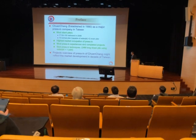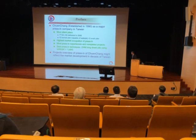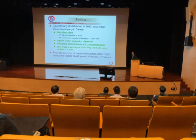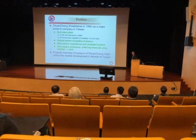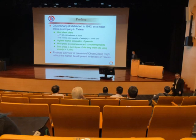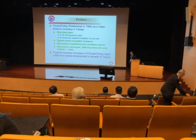Right now we have very good pressing techniques, with experience installing 24-meter long sheet piles using the water jet with one joint. As you know, it's not a very easy technique. So I think the project overview of pressing at Chenchang might reflect the market development in Taiwan, because I roughly evaluate that our market application will exceed 70%.